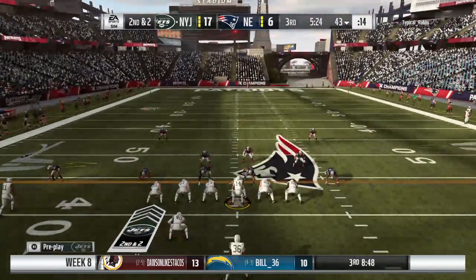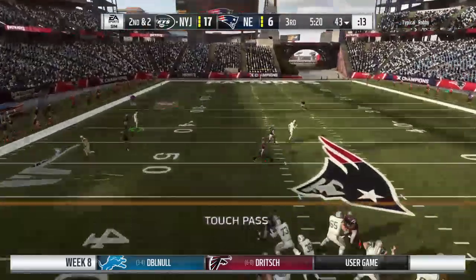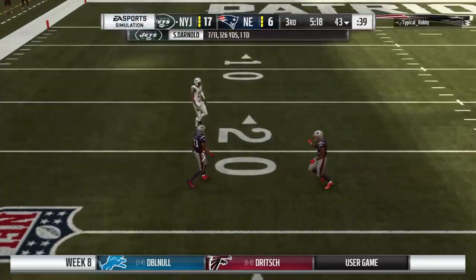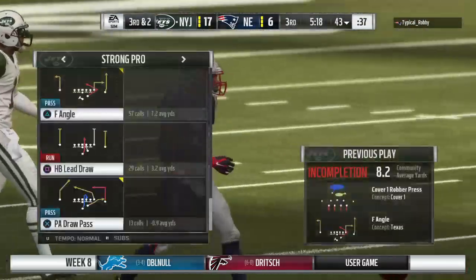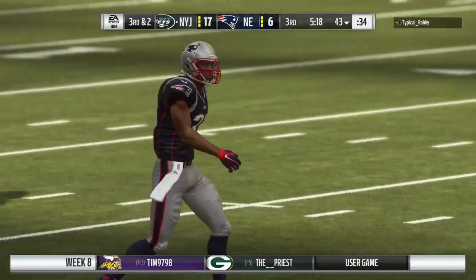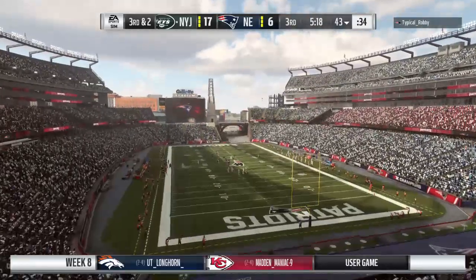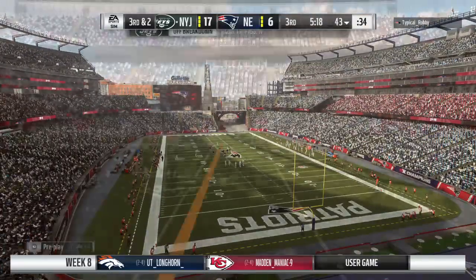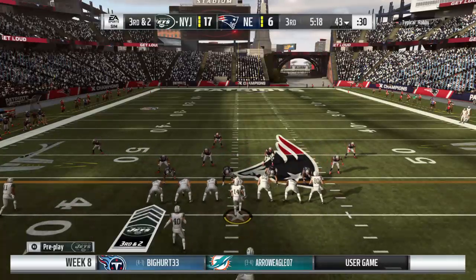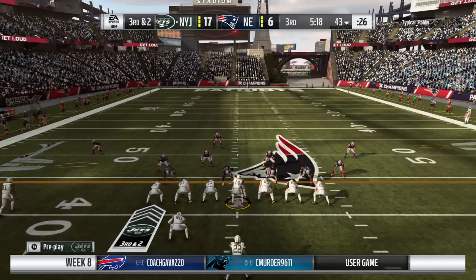To throw on 2nd down is Darnold. It's incomplete. Took a shot, couldn't connect. And it is true. You can draft the fastest. You can draft the most athletic guys. But if they don't know the art of positioning, sometimes it's all for naught. In this case, in the right spot, helped force the incompletion. Yeah, but had his hands on it for a second. Would have been a tough catch, though. Falls incomplete. After the incompletion, here now, 3rd and 2.